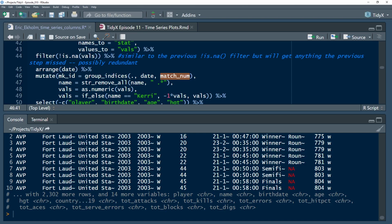And then remove all, so in the name, remove cases where there's a space. And then any character. That's interesting. I'm not quite sure what that one's doing. Then convert the statistics back into a numeric.